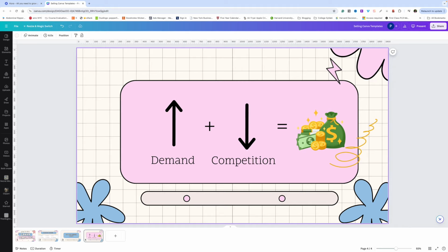This right here is the actual key to making sales on Etsy. We want to find winning products with high demand and low competition. And now I'm sure you're asking yourself, how do we do that? There are several Etsy research tools you can use, but my 2 favorite ones are eRank and Alura.